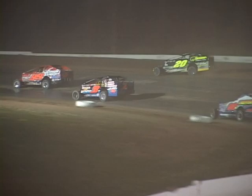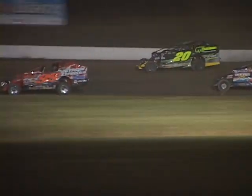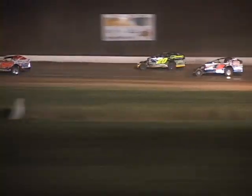Brett Hearn is whipping that pony. That's a brand new car. It only saw a few fast hot laps at Volusia. They brought it out here tonight, and they have found something with it.